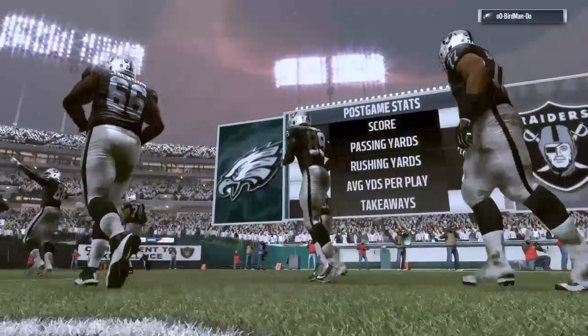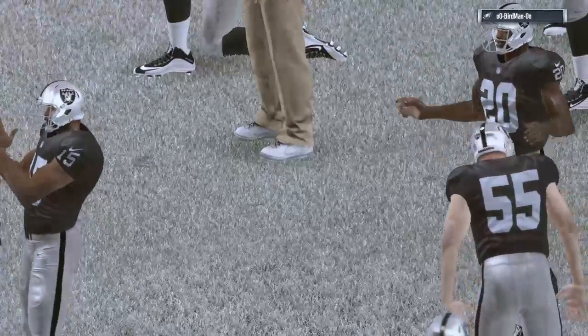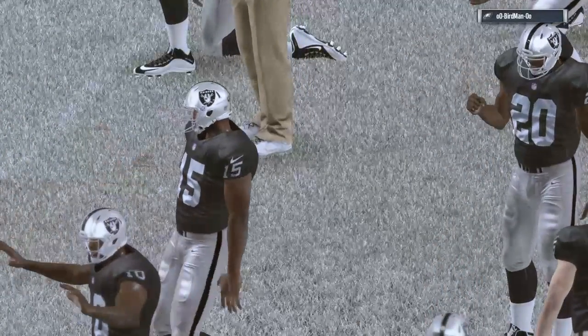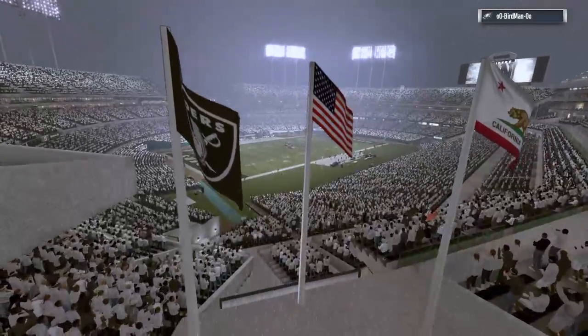So that'll do it for us. For Charles Davis and all our crew, I'm Brandon Gaudin. You've been watching the NFL on EA Sports. The Black Hole celebrates. The Raiders are winners here as we say so long from Oakland.